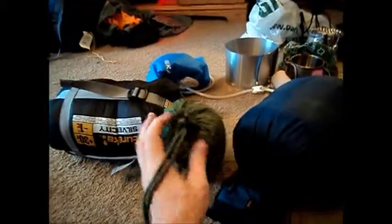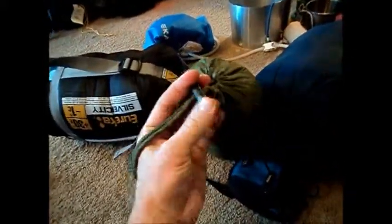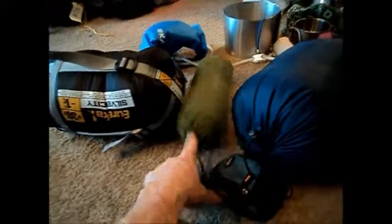I got a little pillow in here. This isn't an actual camp pillow. Well, maybe it is, I don't know. But it's just a little tiny pillow that my daughter had, so I decided to use it because, frankly, it's not going to cost me the same as an actual camp pillow. Other than that, I think that runs pretty much the gamut of things.